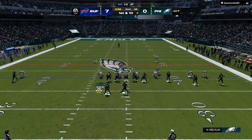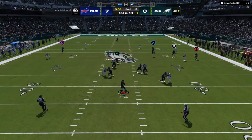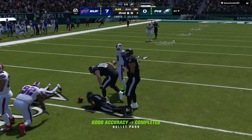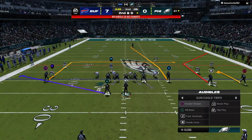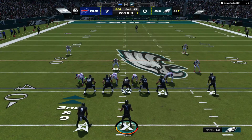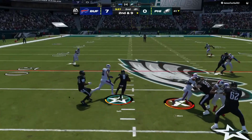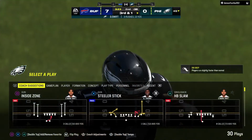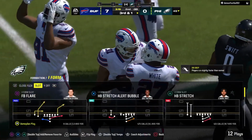On 1st and 10, it's Hurts. And he'll get this into the hands of Swift once again. And we're at the 41, 2nd and 9. Swift going to try up the middle. And he'll be taken down just shy of midfield. Call it an 8-yard gain. Much better shape now on 3rd and just a yard.